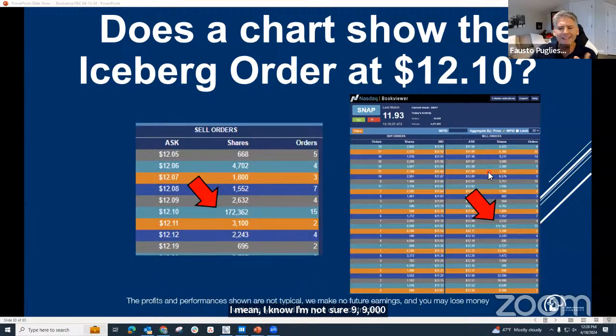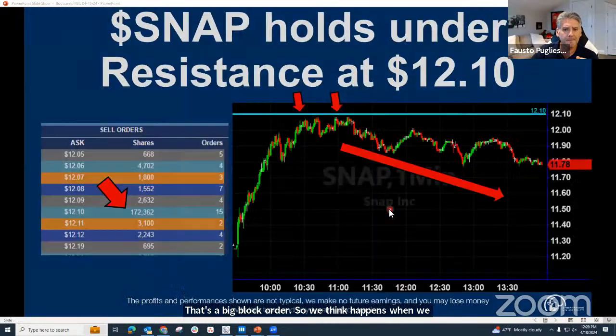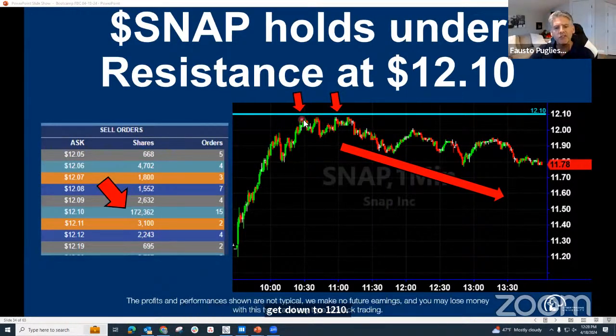But anyway, that's not really what concerns me. Not the 3,000, not the 9,000, 172,000. Now that concerns me, okay? Because that is a big iceberg order. That's what we call it here at Cybertrade University, an iceberg order. That's a big block order. So what do you think happens when we get down to 12.10? Exactly. Hit the resistance and went right back down.